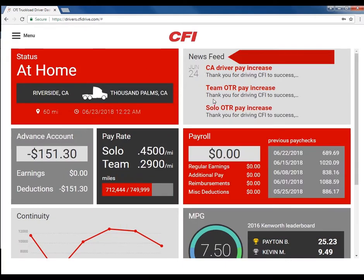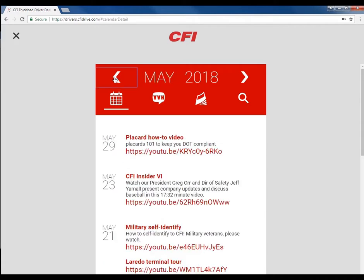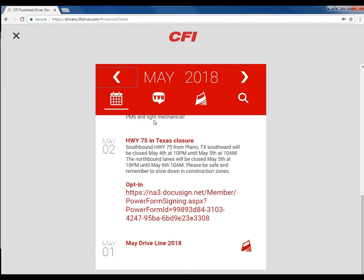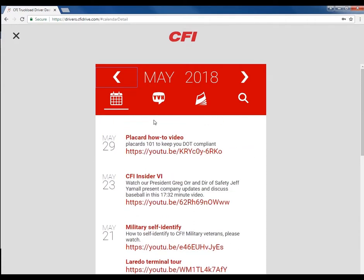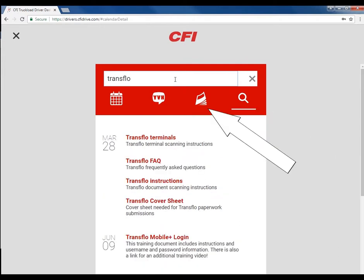Lastly, we have our news feed. In here we have the Your Voice Is Heard podcast, the Driveline, as well as company announcements. They're organized by month, so you can go back to look at previous months. When an important announcement is made, you'll receive a fleet-wide PeopleNet message letting you know to go and check for more information. You can also search. If you remember that there is something about TransFlow that you wanted to look up, you can go and find it here. This icon is for the Driveline. That's the monthly magazine.